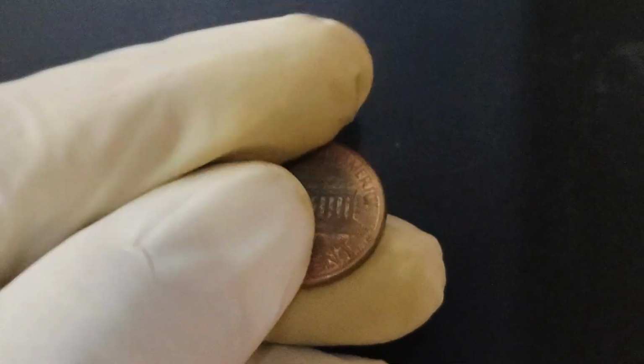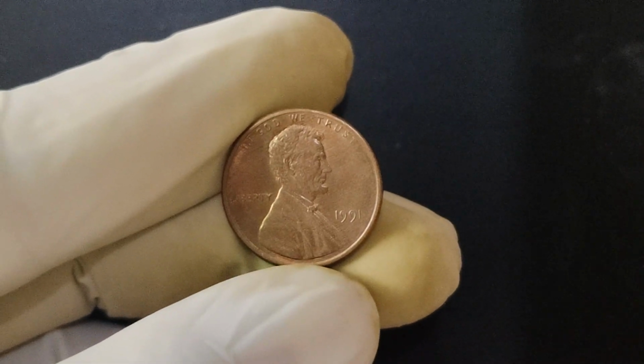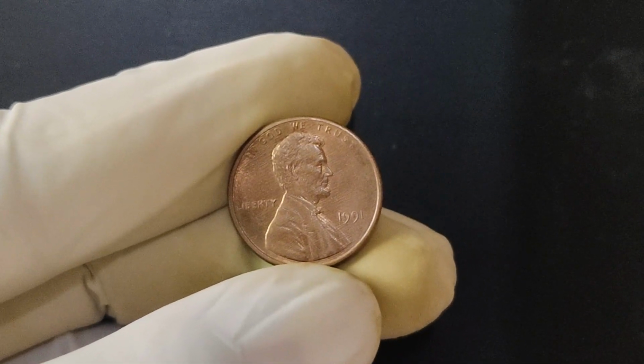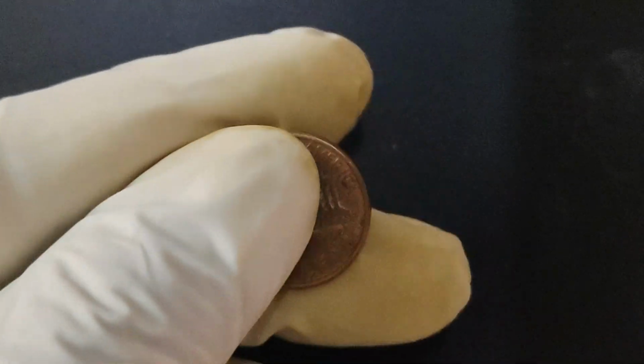So, there you have it, the real story behind the so-called rare 1991 no-mint mark Lincoln penny. While it might not be the jackpot some people claim, it's still a great example of how every coin has a story, even if it's not worth a fortune.